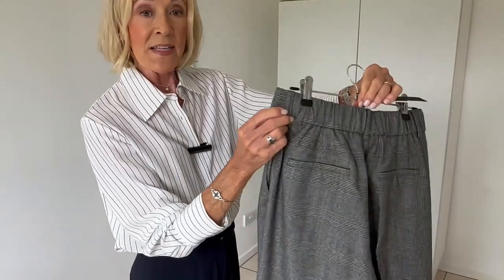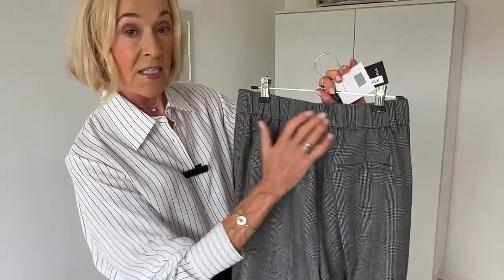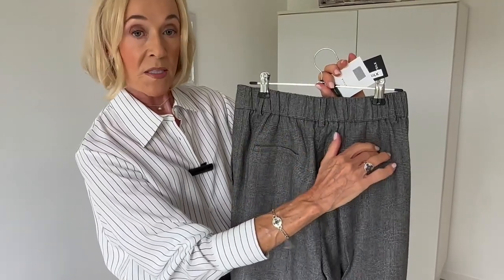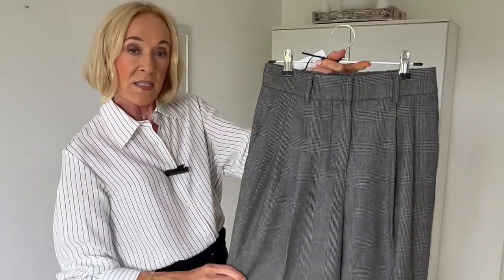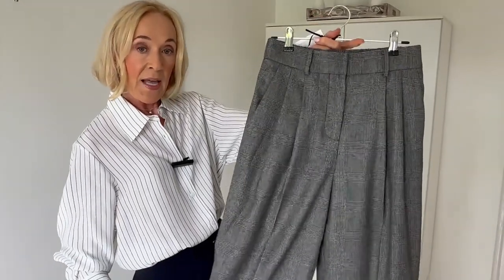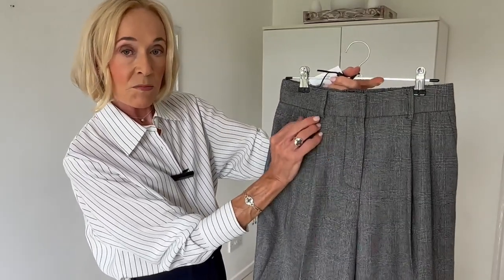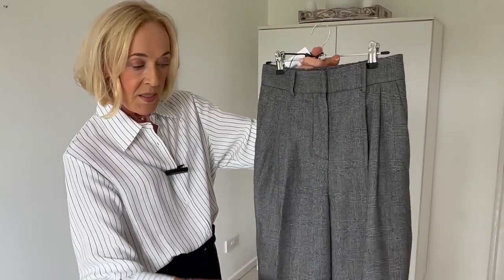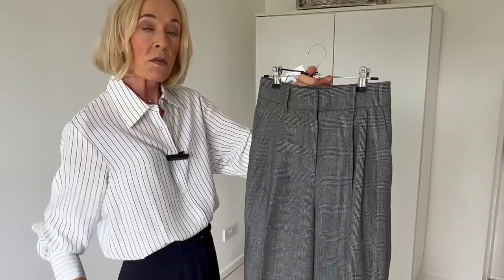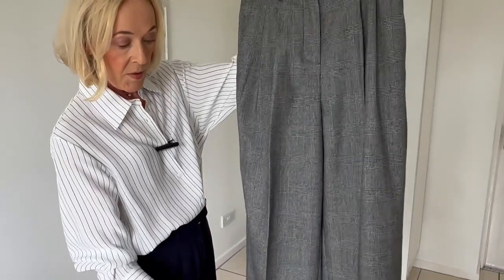To ensure that lovely neat fit, they do sit lovely and high-waisted. They've got this elasticated waist at the back. They've got pockets on the back, what's not to love, pockets on the side as well. And they have that lovely, real wide, stylish leg, providing that subtle fullness. And as you can see here, they've got some gentle pleats, but the softness of this fabric means that there's a fluidity in the movement, so they're not going to add bulk. They are just absolutely stunning.